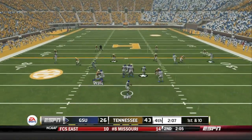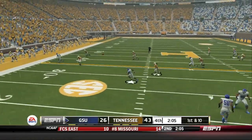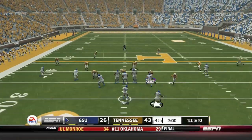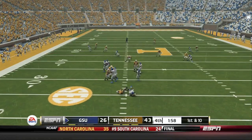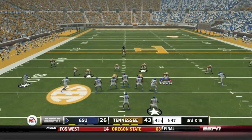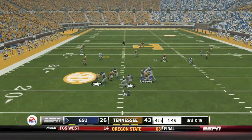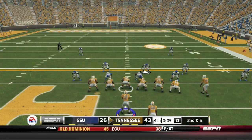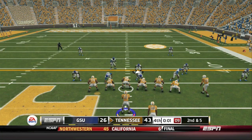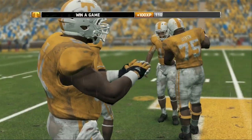And that one just might end it with just over 2 to play as we again just roll out Joshua Dobbs. He threw a dime over the middle for the touchdown, and we have a free rusher there sacking Ronnie Bell for one of the very few times this game. It's a rare occasion we got to the quarterback today. It's 3rd and 19. Bell just throws it off his receiver's helmet, and that will just about end the game. We come out with a 43-26 win.